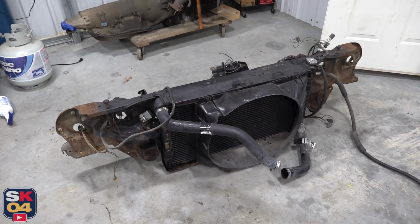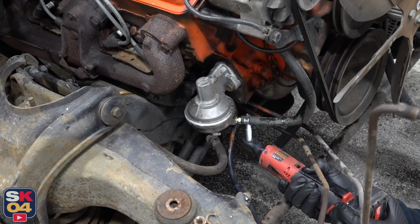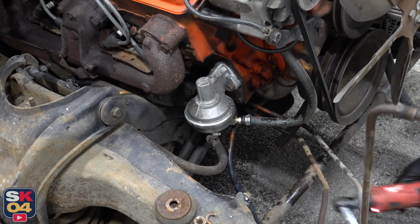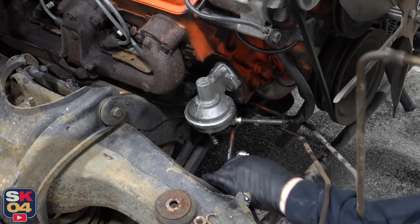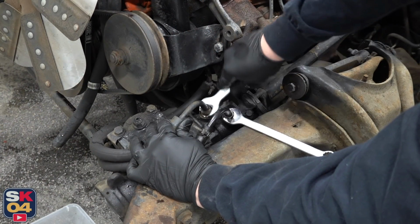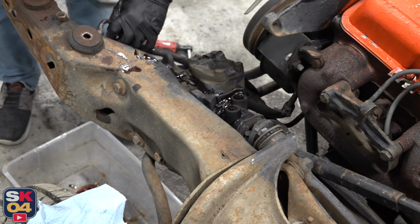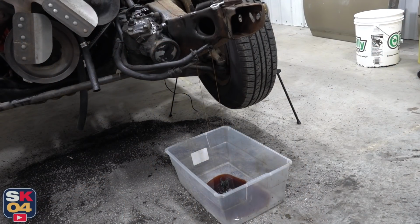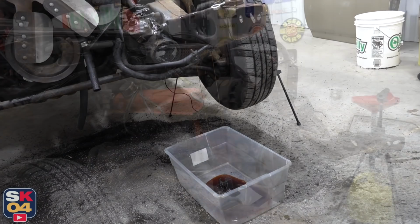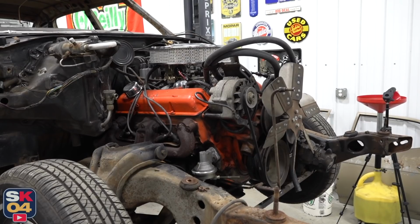Now with that out of the way, I'll work on disconnecting the fuel lines and the power steering hoses. While I'm up here, I'm going to go ahead and unbolt the motor mounts, then we can start tackling stuff underneath.